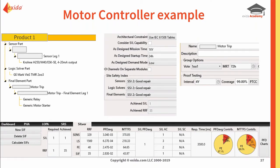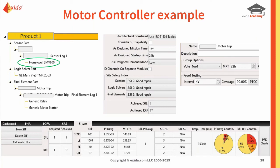What I'm going to change is I now changed out my Krone sensor to a Honeywell SMV sensor. Why? Well, that sensor that I had before was not a certified sensor. So let me throw the Honeywell SMV 800 in there. That's already certified. That more than likely gives you better failure rates, because an FMEDA was performed on it, and it wasn't just generic information.